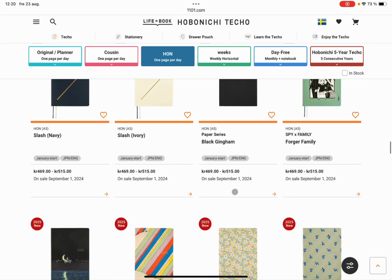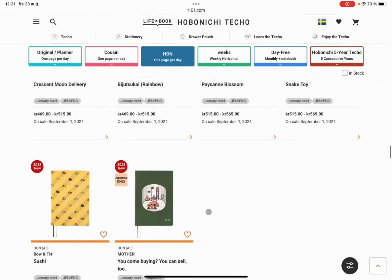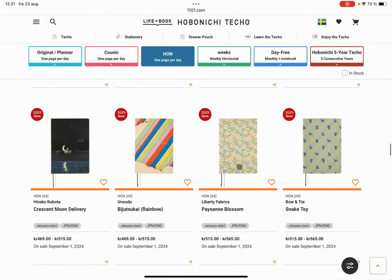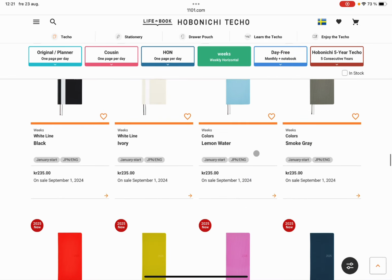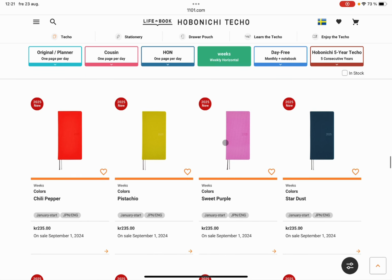So here is the A5 size. It's the same. Yes. So my first thinking is that I will go for the Liberty Fabrics, the Paisley Blossom. I like that one. And then we go to the Weeks. I will buy me a Weeks. Yeah, these are the new colors. This is nice.